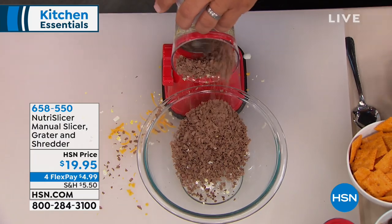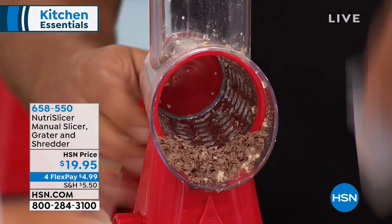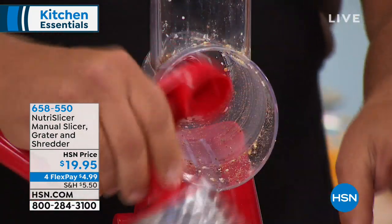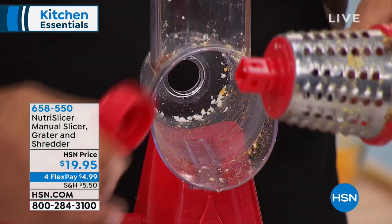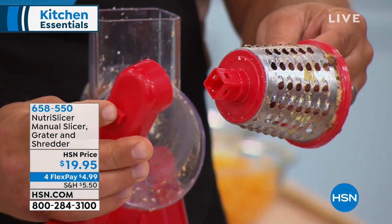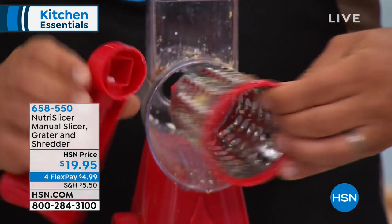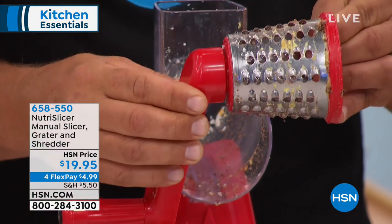And now this is the coarse grating drum, the one that I have in here now, okay? It comes with three drums. They're easy to change out. In fact, I'm going to pop this out of here and show you. The way it works with this handle, there's a little button back here on the back that releases the handle. And when you put the drum into the machine, snap the handle on the back, here's what happens. You hear it click.